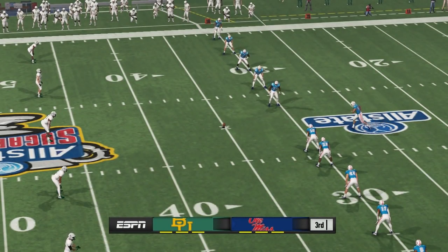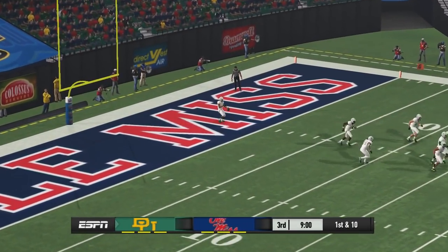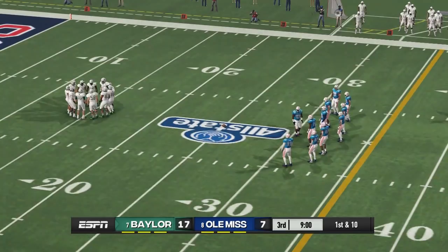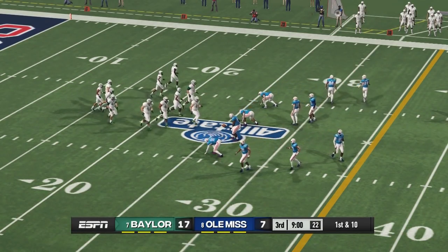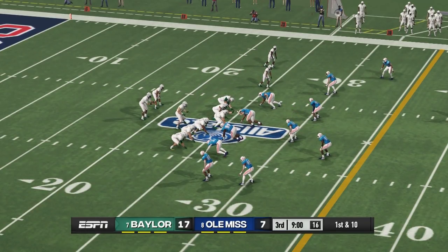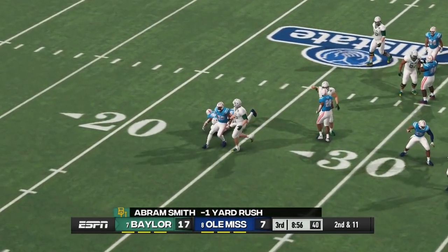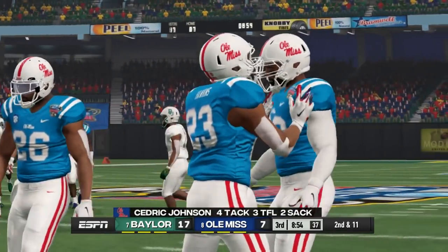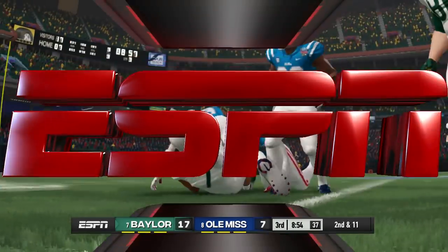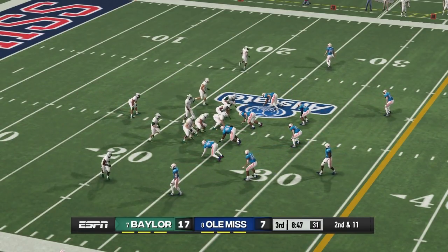Welcome back, everybody. Second half action about to begin. Excellent kick. And it goes into the end zone, down for a touchback. The quarterback leads the offense back out onto the field as we get set to resume play. They go with a run, and he's brought down in the backfield. Second and 11 coming up now. Ball on the 24.